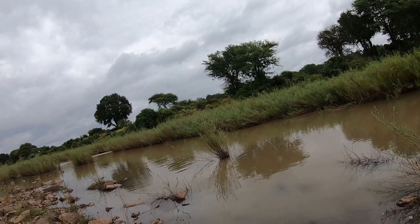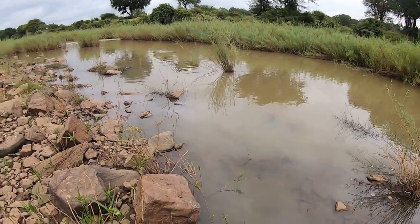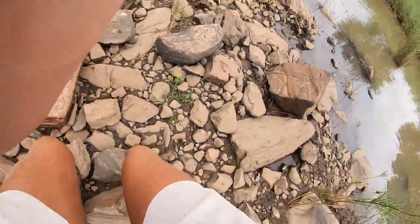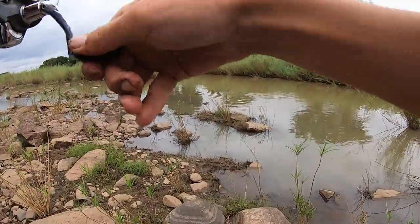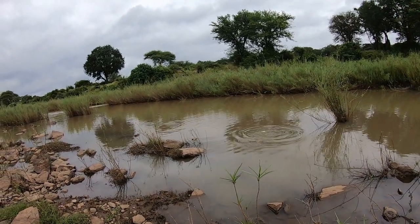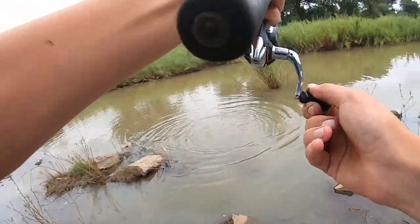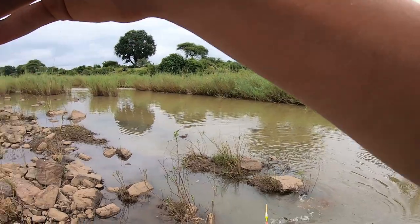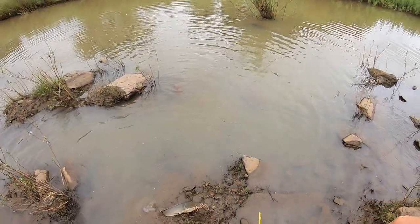Fish on, finally. I think it's a rumba. Oh, it's a big one. Not huge, but it's a good fish. It's a rumba. Dang, I wanted a different species, but I'll take it. Damn it. Why? A rumba. Healthy little guy.